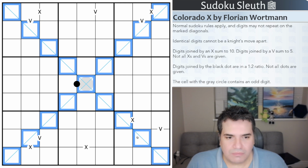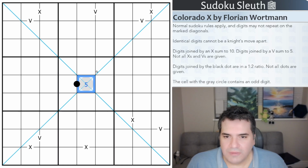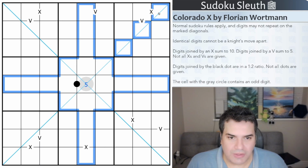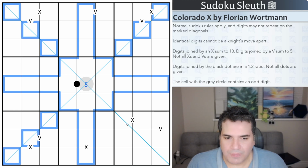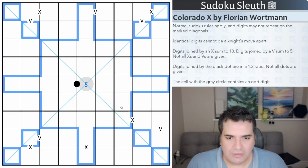We also have the anti-knight move, so identical digits cannot be a knight's move apart. For example, if this cell here was a 5, not only can it not have a 5 in the column or the row, or the box of course, we also can't do any of these diagonals. And now we also can't do a chess knight move away from that 5. So a chess knight move is 2 steps forward, 1 step to the side, or 1 step to the side, 2 steps forward, and so on. You can see what a huge impact it has on the central digit, as it's so limited in terms of where you can place it.